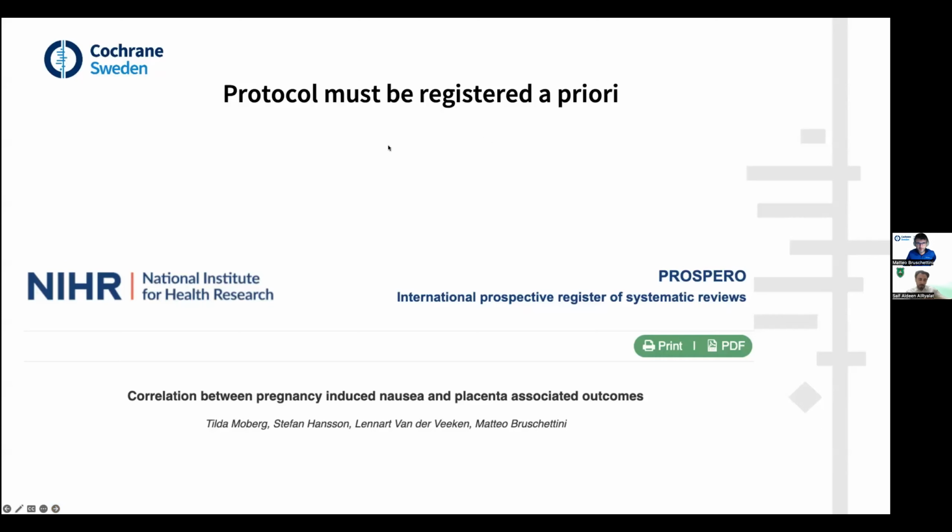Protocol, just one slide about the protocol, must be registered before you study the review. So PROSPERO, this International Prospective Register of Systematic Reviews, is the largest database of protocols of systematic reviews. It's for free. Everyone can go there and register.